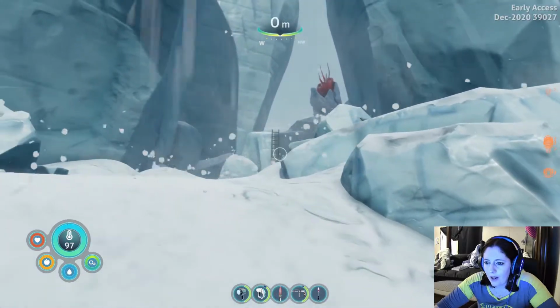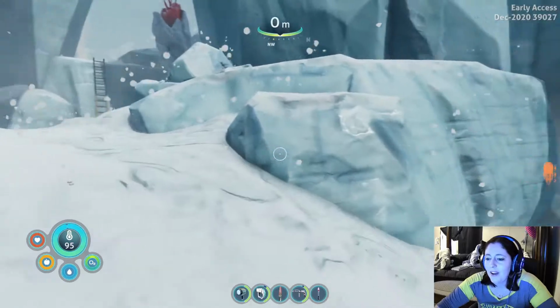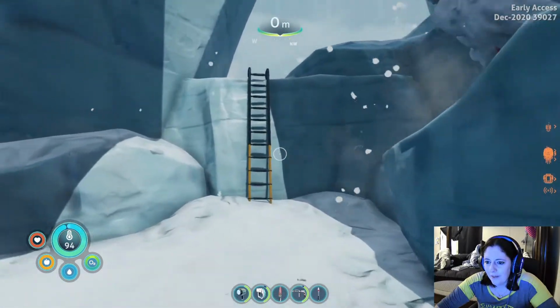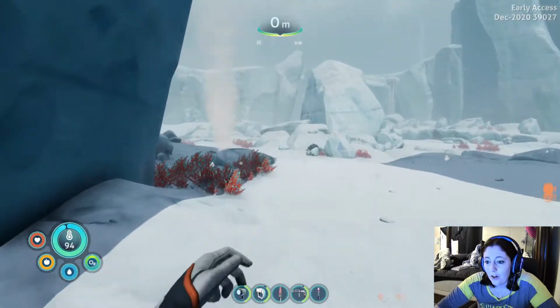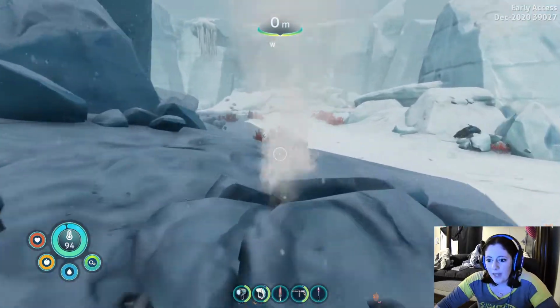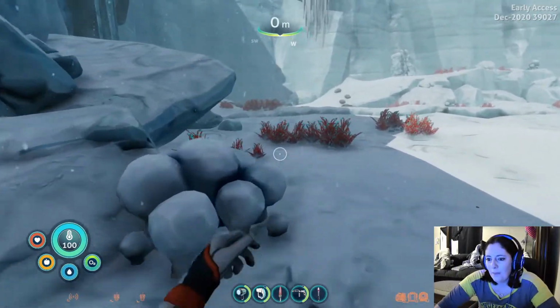You go to the right at this little clearing. You will miss this clearing if you're not watching for it, trust me. So you come up here, go to the right, there's this little ladder. You climb the ladder. Now you're going to want to stick to the left-hand side. The left-hand side is your friend on the way to the Frozen Leviathan. On the way back, the right-hand side is your friend. So you stick to the right.